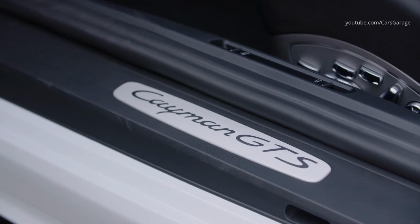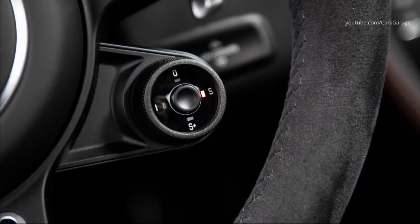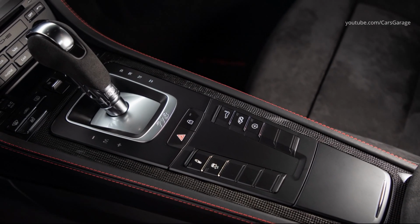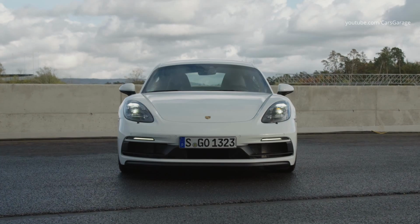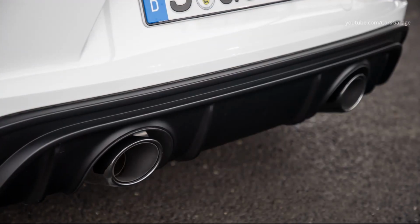Acceleration from 0 to 60 miles per hour happens in 3.8 seconds, from 0 to 100 km per hour in 4 seconds, and from 0 to 200 km per hour in 13.7 seconds. The top speed is 288 km per hour.